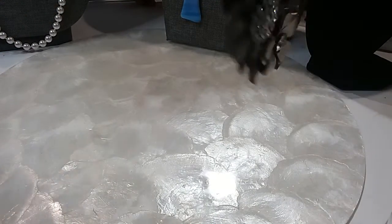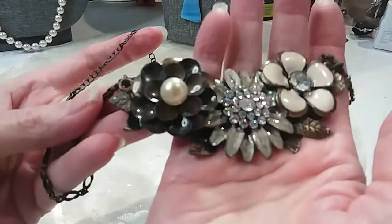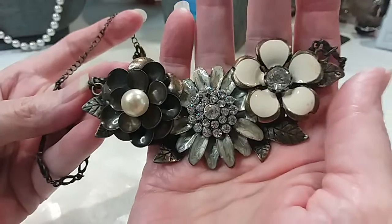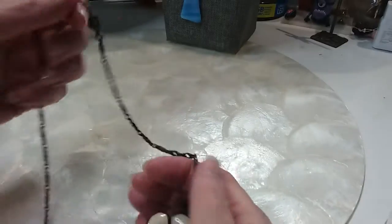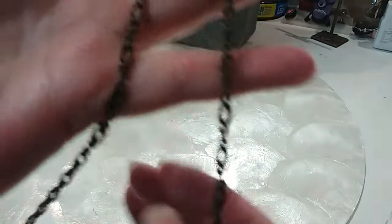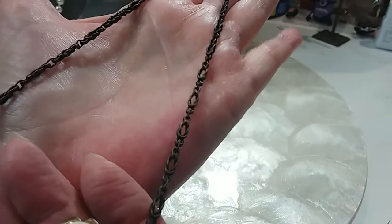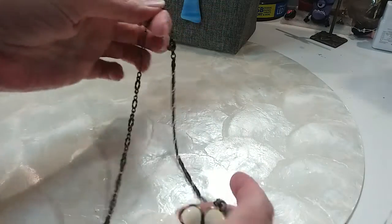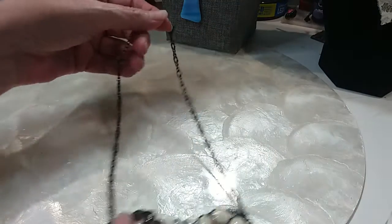The first one is an antique gold tone look. Love the florals on this. It's got all its rhinestones, the pearl there in the center. Love the chain on this. It's very unique. I don't know if you guys can see that. Lobster claw clasp extender with the bead.